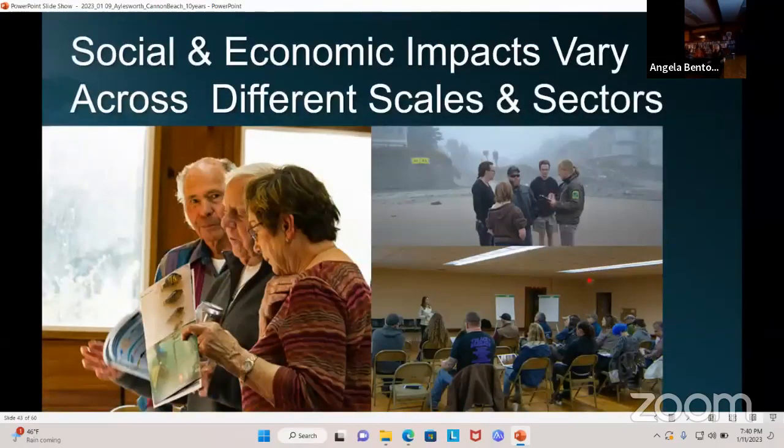Probably unsurprisingly, the social and economic impacts vary across different sectors and different scales. One of the reasons why I like this picture here is that it shows a recreational fisher, an artist, and a grandmother who takes children tide pooling, all thinking and learning about marine reserves.